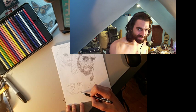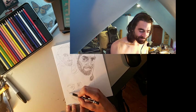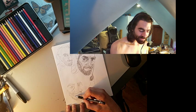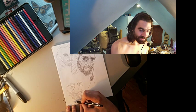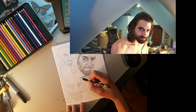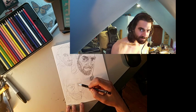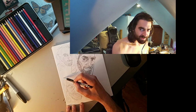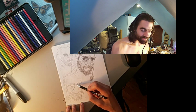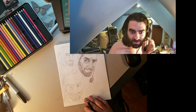So, let's see. There's the mustache. That's supposed to be my lips, but it looks like I'm smiling with my teeth. Yeah, that's what I suspected. It's just looking like a cartoon. It's basically almost the exact same thing as before, but just a cartoon version. That's what it would look like if I take 30 seconds to draw my face.